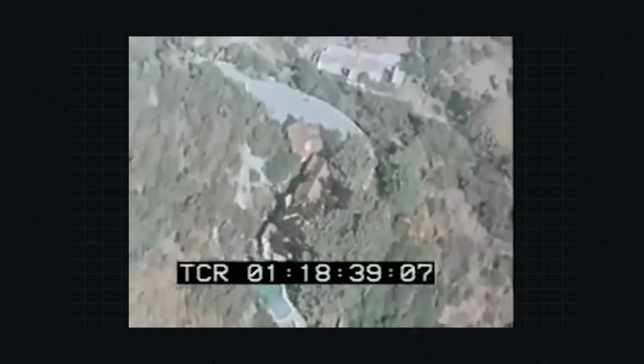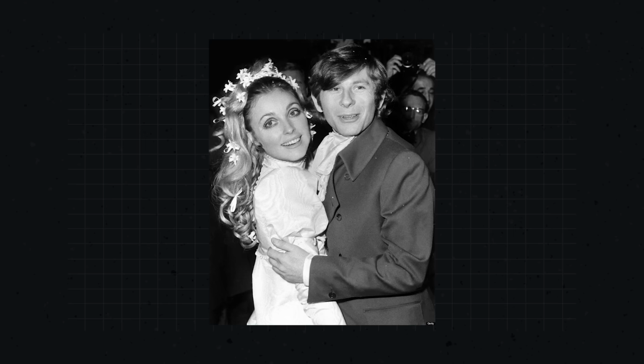Five persons, including actress Sharon Tate, were found dead at the home of Miss Tate and her husband, screen director Roman Polanski.